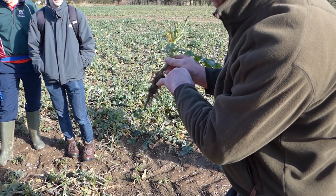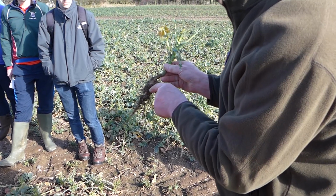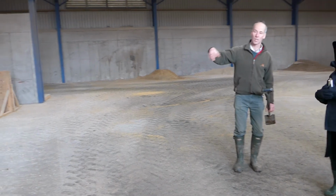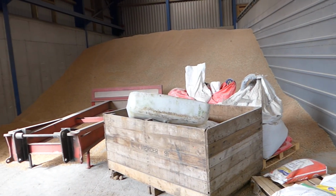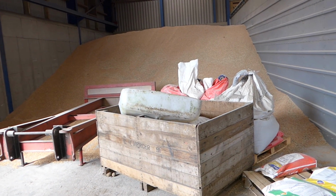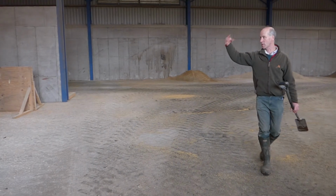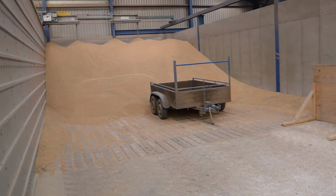And it's produced a nice straight taproot, and that's really what I'm keen to see, because what it means is that the soil stopped drying. So when it comes in at harvest, it's very often about 20% moisture. To store it, it's got to be under 14.5%. So it comes in here. There's a dryer here. We've got stirrers that stir the grain to allow the hot air to come up and dry the grain, and then it's moved back into store.